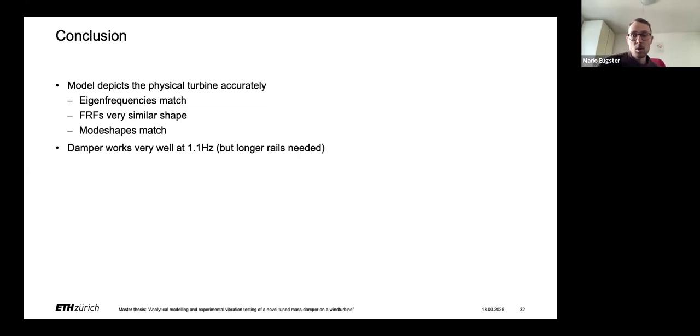Then on to the damper. We saw that the damper works exceptionally well at 1.1 Hertz, which is a great result since this is also the mode shape with the largest deflection at the top. But since the deflection is large, the damping unit also has to travel a very long distance. Therefore, longer rails, as we suggested already in previous work, would be a nice addition. But then the question of reality comes in: would it be possible on an actual large turbine to have such long rails for the masses to move around in? But for this model, it worked, and we would have to have longer rails for them to work perfectly.